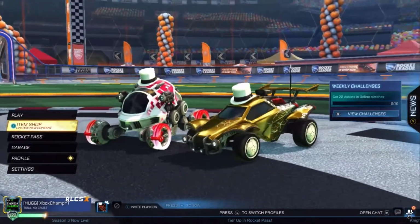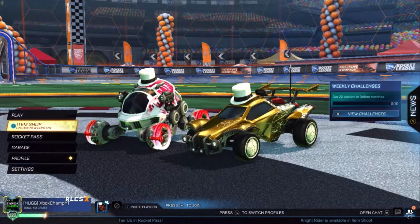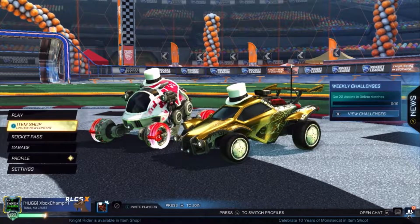It's simple, but it works very well. So I'm probably going to rate this an 8 out of 10 once again, but there's no gold on the wheels, topper, or antenna. That maybe could have made the car look a little bit better.